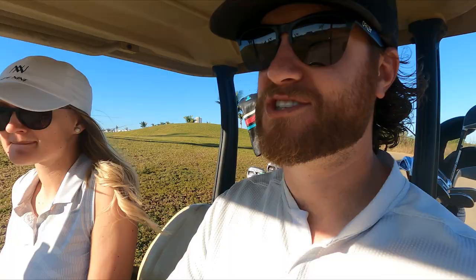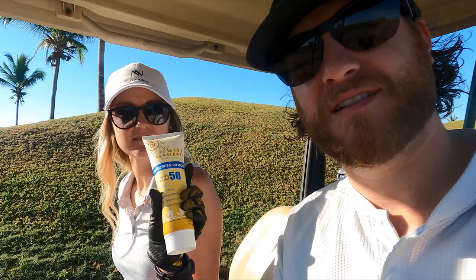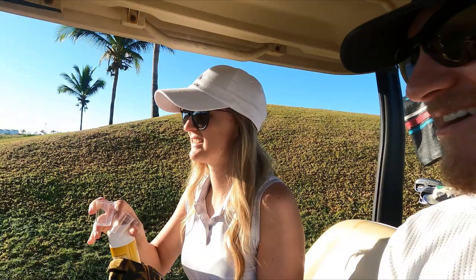So normally we have a flask that we golf with, but anytime we're drinking and we want to bring some home drinks, I know all of you watching have at least brought a drink to the course at one time. We wanted to get creative and disguise our alcohol. So Jess has this lovely bottle of sunscreen, SPF 50. It's not actually sunscreen, it's vodka. So there's vodka in our sunscreen bottle. That's what we're gonna have to do for birdie juice.